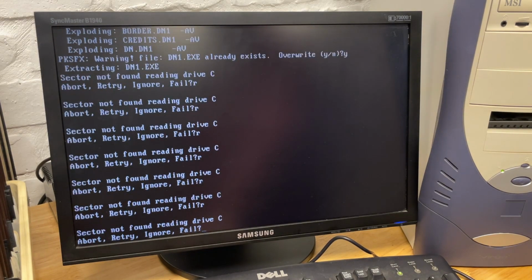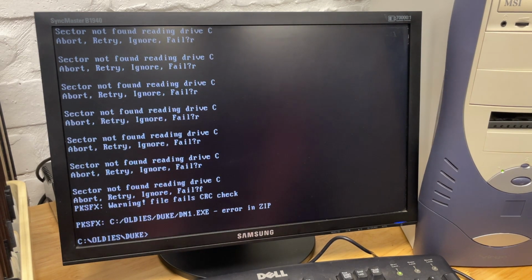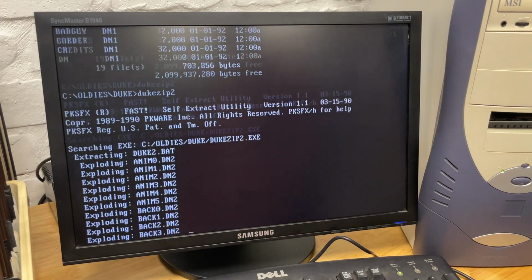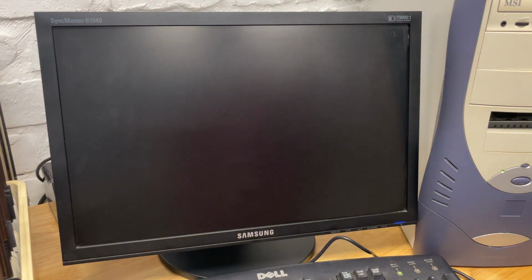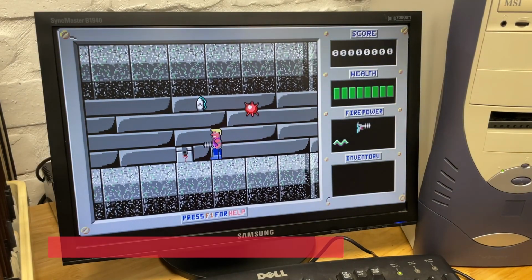Oh, sector not found. That's not good. Okay, I wonder if that file... yeah, okay, so it failed the CRC check. Okay, so that... Let's just move on, actually. Let's try one of the other executables. Hopefully we'll get something out of this. Okay, that's extracted. Booyah! There we go.